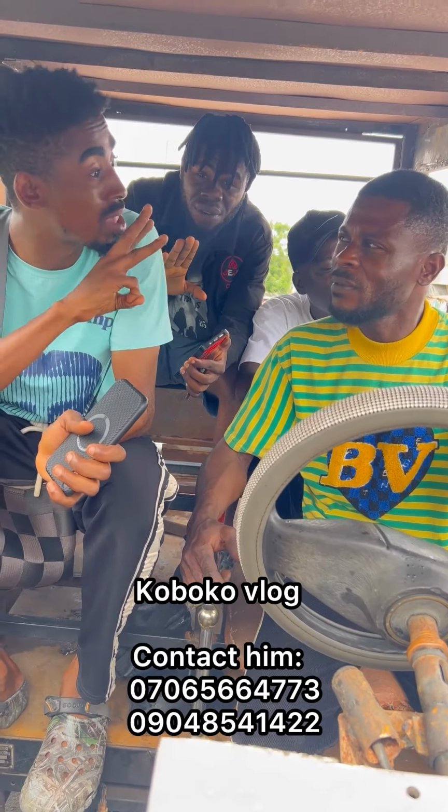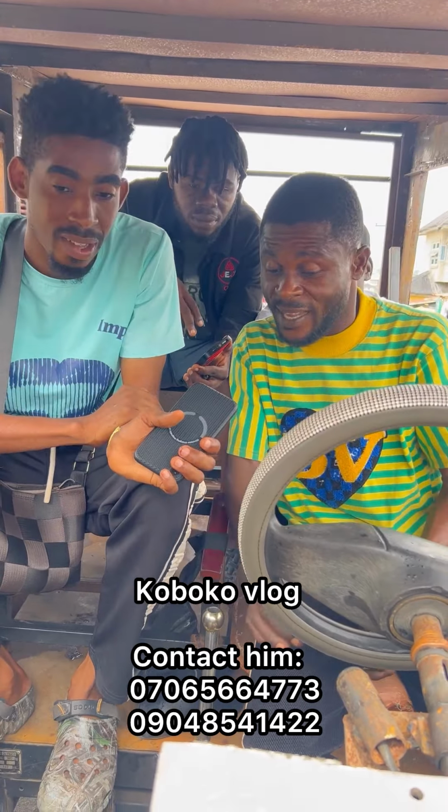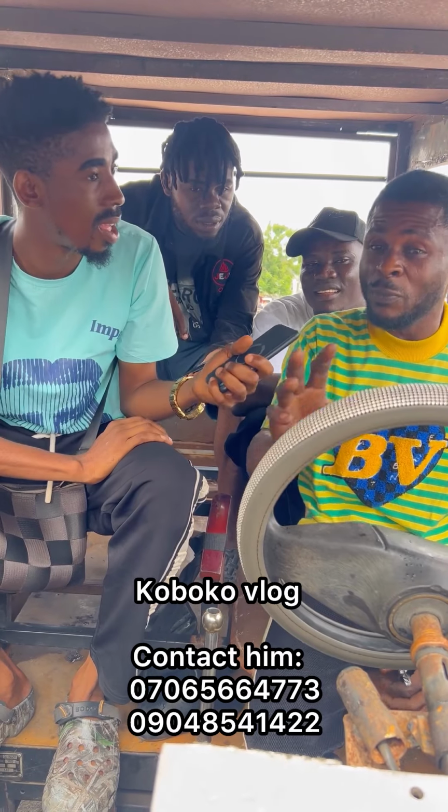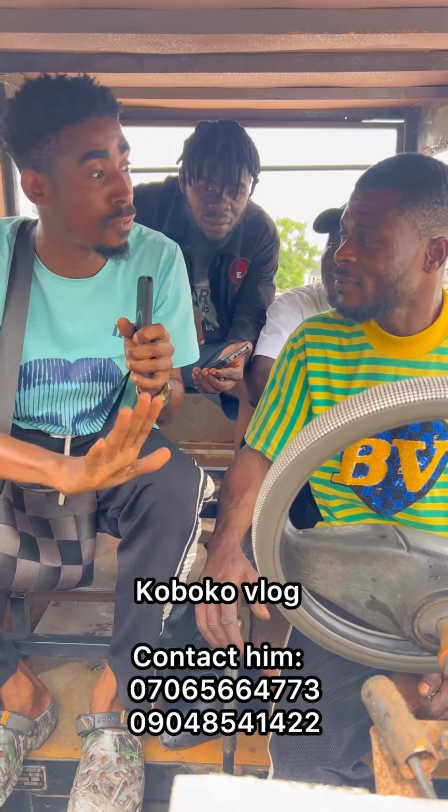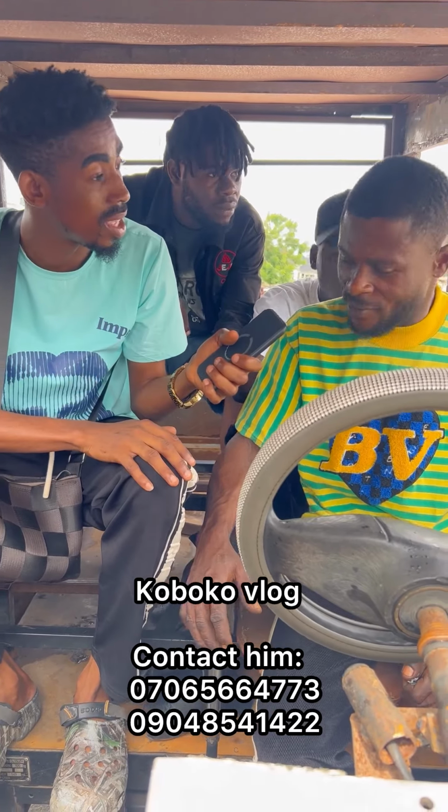Five or six hours. Now you use three liters. 3 liters? Well, how is that magic? Wait, you go use 3 liters to drive for 5 or 6 hours? Yes, in this car. Wow.